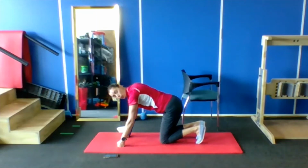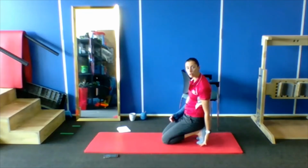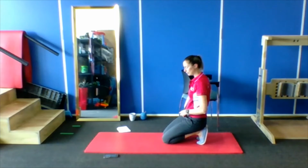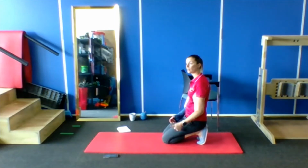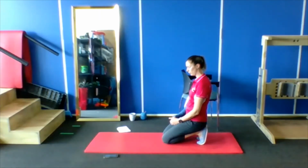I'm going to tuck my toes underneath me, and I'm going to sit back on my heels. My toes are underneath, so I'm stretching out my big toe extensor. This is very good if you get a bit of foot drop, and you find that your toes catch the ground a bit. It's just to make sure that you haven't got tight in that inner sole of your foot. Okay, 5 seconds to go.